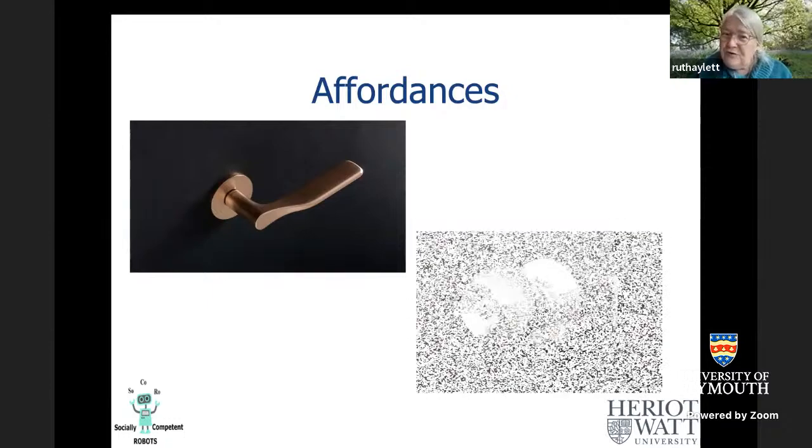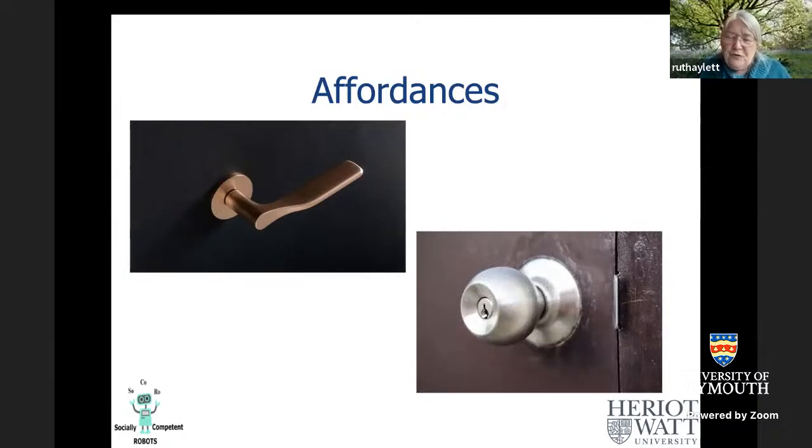Now let's look at a different doorknob. This has different affordances. It's round. We know that we're supposed to turn that because it's round. It hasn't got a lever on it. That's its affordance. And we can see the little hole at the end, which is a keyhole. And we know that that's where you can put a key in order to lock or unlock the door. So the design tells us what we can do with those objects.